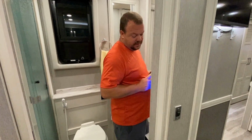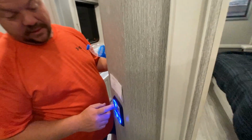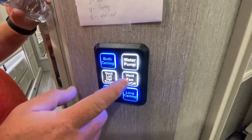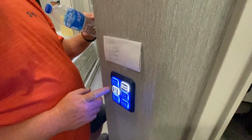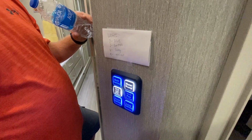So one thing that's neat about the bathroom is you got all your switches here, and you can actually reach them while you're sitting down. You can turn on your water pump. You can open your fan if you need it. You can turn that on, open it or not if you need it. So that's all accessible while sitting.